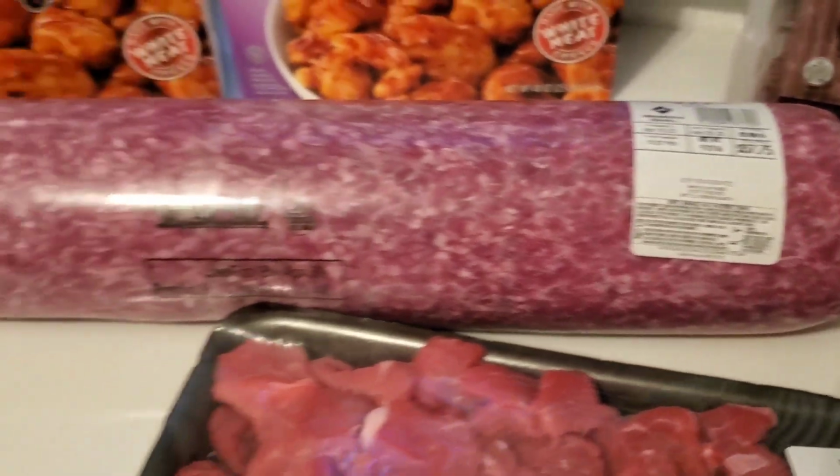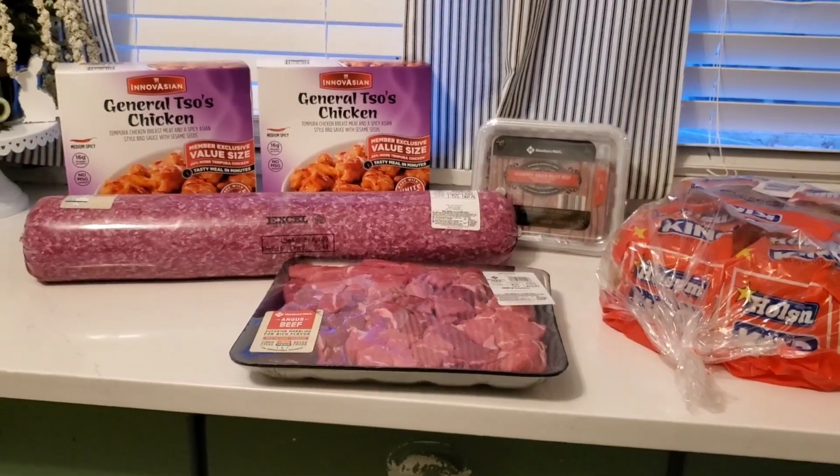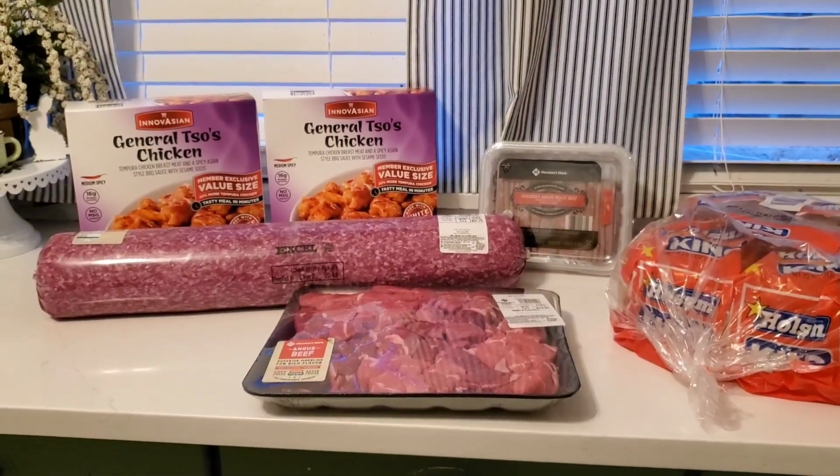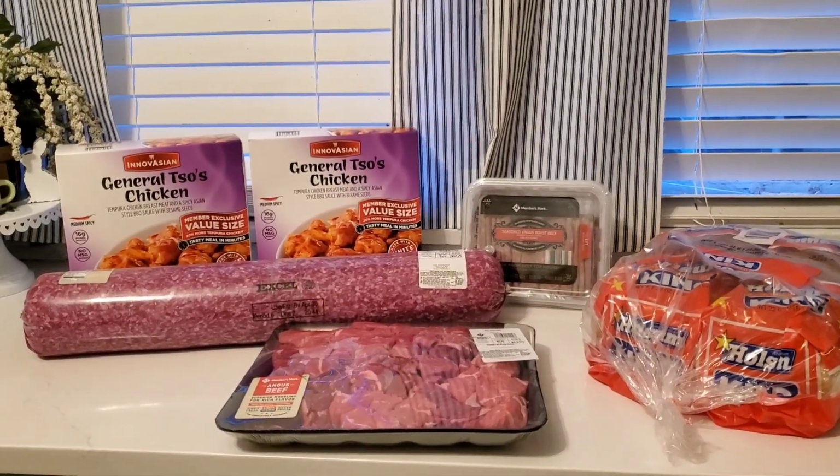So here is my mini haul from Sam's Club. This is what I got. It's not much, but it did come to $88. So this is what $88 will get you at Sam's. I got a pack of stew meat, some bread, a big chub of ground beef, two Generoso's chicken, and some roast beef. And that is it.